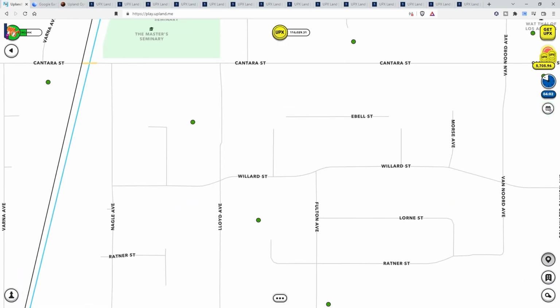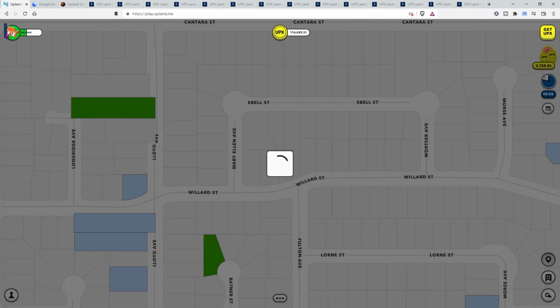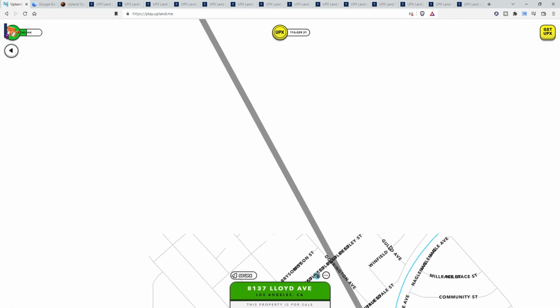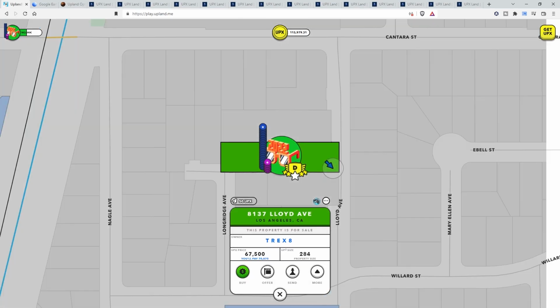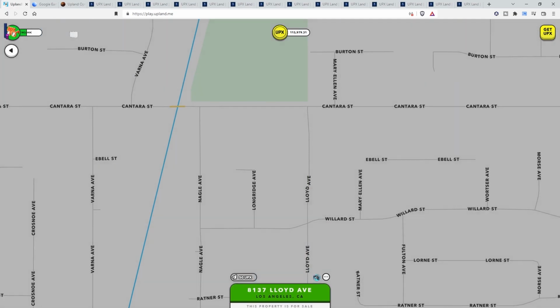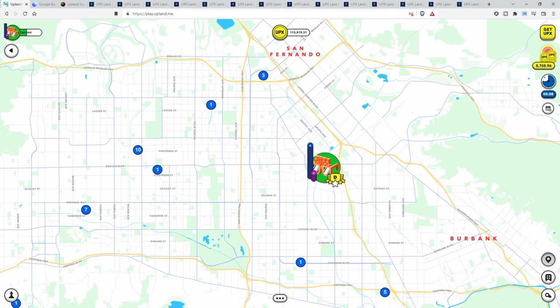How about here, Willard Street? This will be our first paid send. Of course, there's none here, but let's go over here. That's a 50 UPX send. Sure. Let's give that a shot and see if that puts us a little bit closer. We'll take a look at it. All right, now as far as the treasure goes, we are 1 to 3 kilometers away. We're getting a little bit closer. Still southeast, 1 to 3 kilometers away to the southeast.